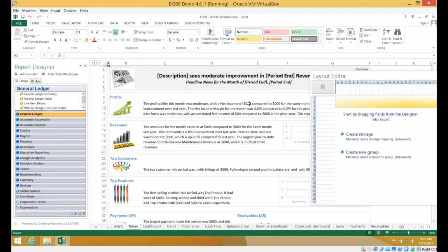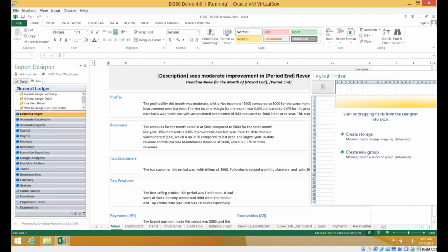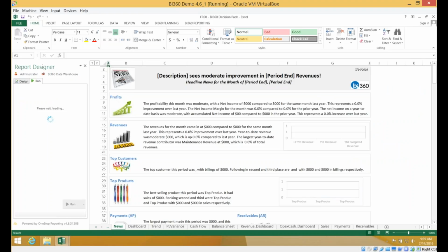We have adjectives tied to ranges of performance so that when we run this report, and by the way, this is a very big report. It takes about 11 seconds to run. But this is now going to be automatically written for you. So let's run this. Like I said, it takes a little while to run just because there's a lot of data and calculations going on here. It takes about 11 seconds.